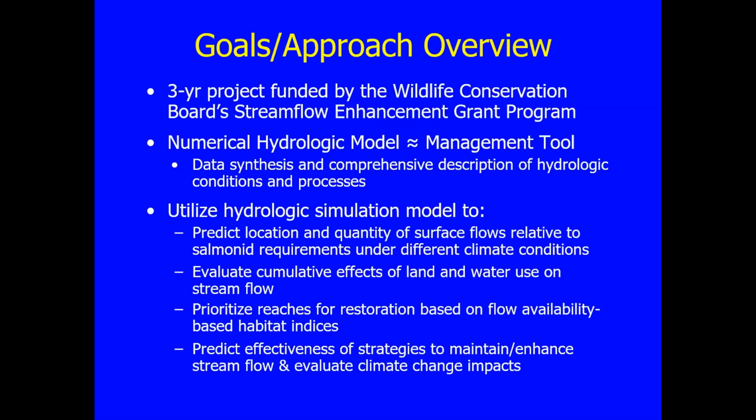So I think Matt mentioned at the beginning, this was a three-year study funded by WCB. The focus of the study was really on development of this numerical hydrologic model. We can see that as a model. We can also think about it as a management tool. So it's a place where we can synthesize a lot of existing data and information about the watershed, describe the hydrologic conditions and processes at play, and test out various what-if scenarios for the effects of landscape and water use on stream flow.